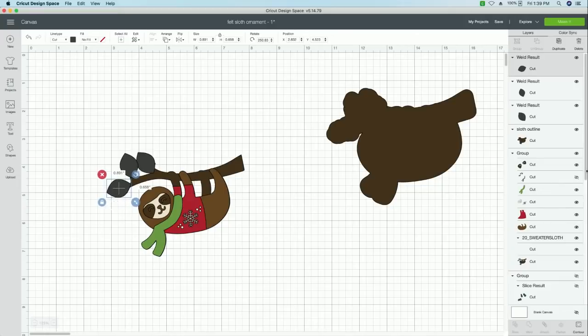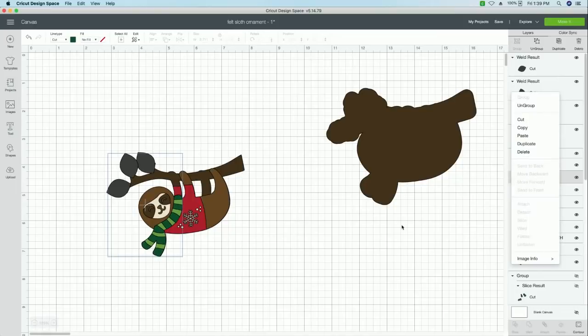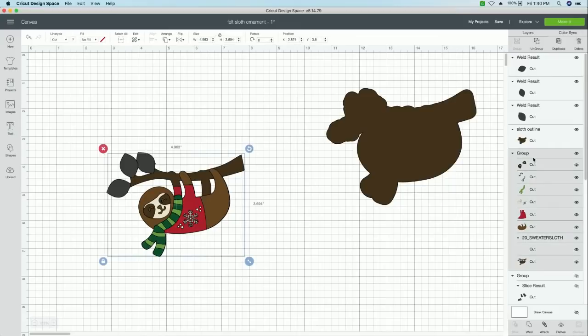So what I might want to do before I weld all of this together is just open or unhide this layer, and we will bring it to the front. If I can find it here. Is it grouped together? That's why. Let's ungroup it.